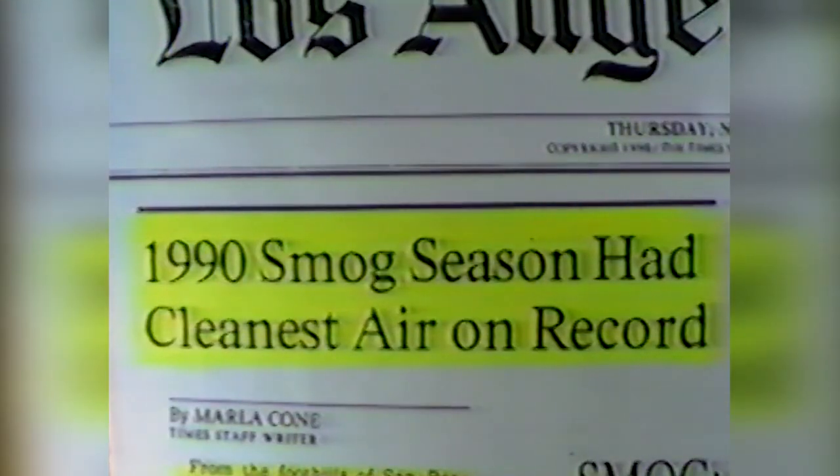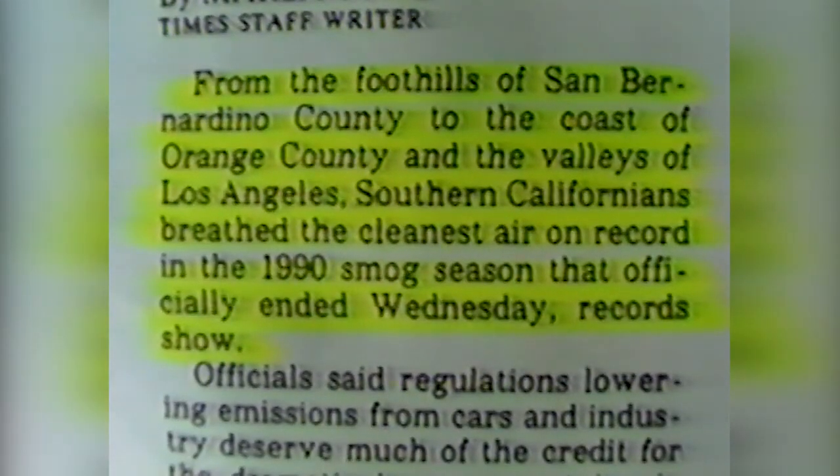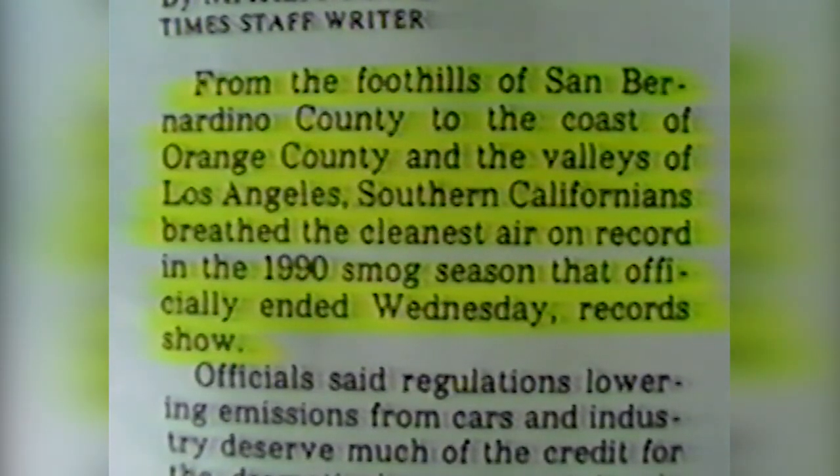Where else to find out the facts but in that bastion of truth and accuracy, the Los Angeles Times. There it is, the 1st of November 1990, and the smog season for 1990 is over. Time for the Times to tell us what happened. The cleanest air on record. Boy, how we worked for those few words. Ma Lacone, in her article, tells it all. The cleanest air on record.